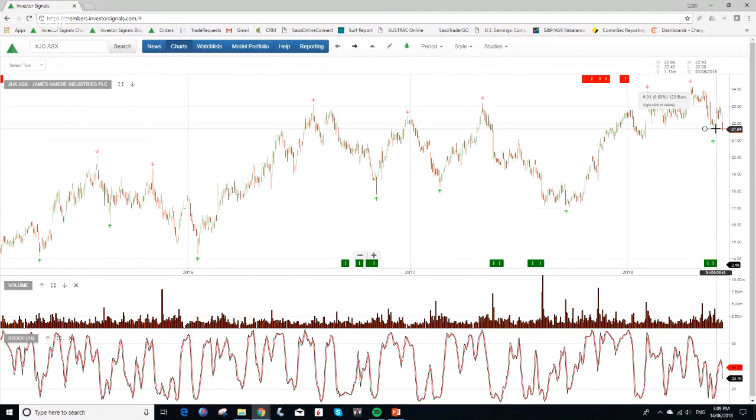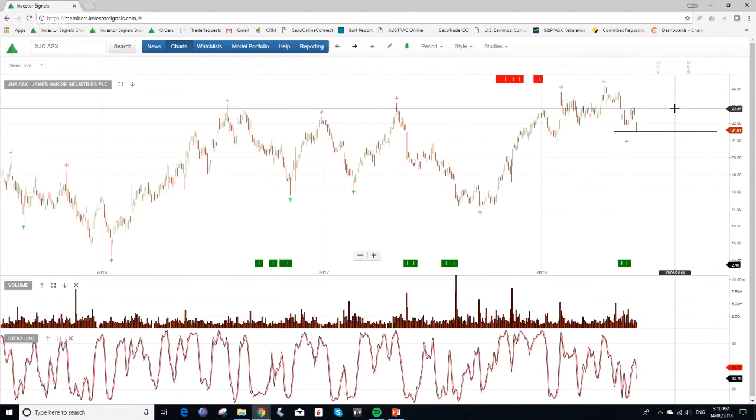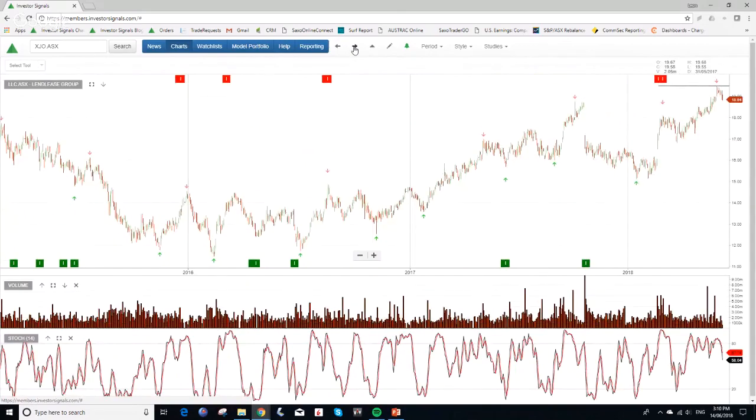Higher interest rates in the US at the margins are not good for housing, construction, and the market's just selling off today on that basis. But we do feel that fair value for this stock could be back up to around $24. So being a little bit patient there and keeping a positive outlook on James Hardie.